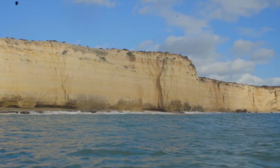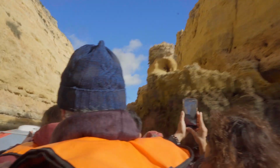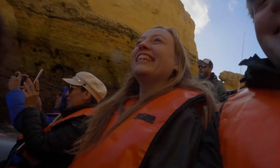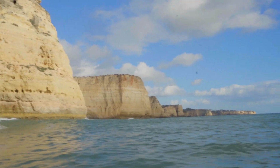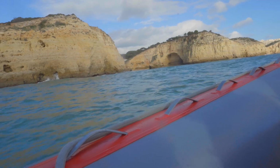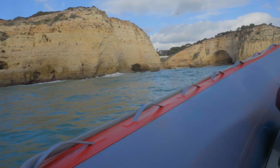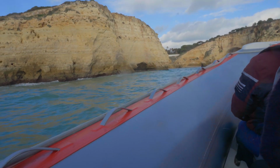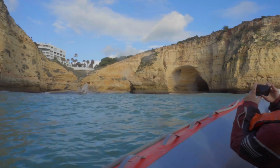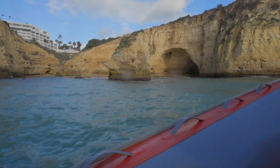On the left side, you see that the rock that we have here is yellow. It's sandstone. Millions of years ago, everything was at the bottom of the ocean. Probably around 20 million years ago. And because the African tectonic plate goes underneath the European one, it pushed all of this up from the bottom of the ocean. If you go searching here, you find a lot of seashells and fossils on the top because all of this was at the bottom of the ocean.